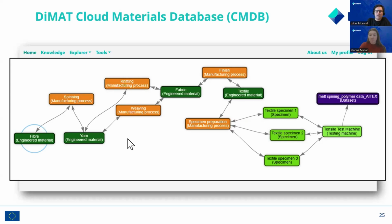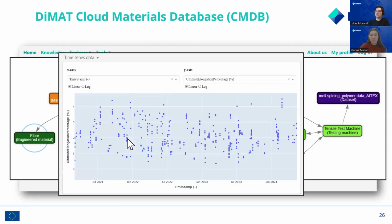So all these different data sources and data sets are connected and linked to each other. And if you click on them, then you will get information like metadata, process parameters, for example. Or if you want to have a look at the outcome of the testing machine, this is stored in a time series format. And you can easily see all the elongation measurements that have been conducted at iTexT within the DiMAT project.